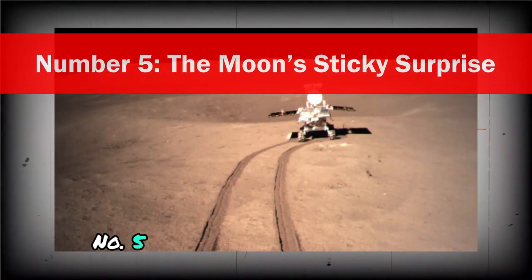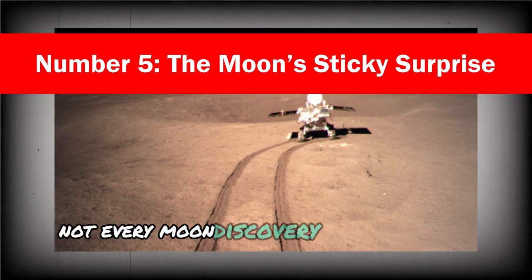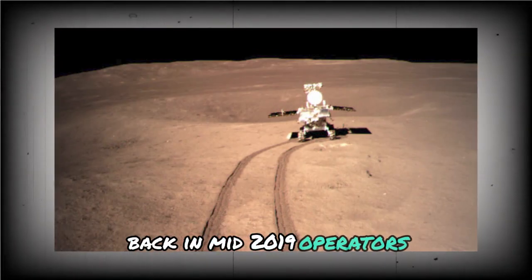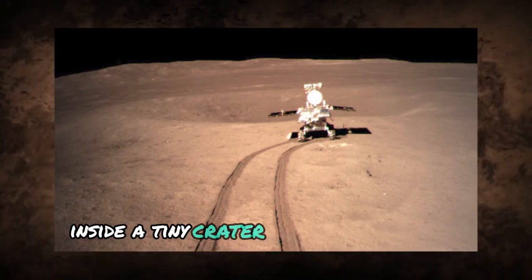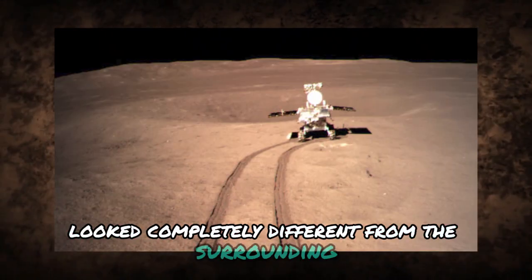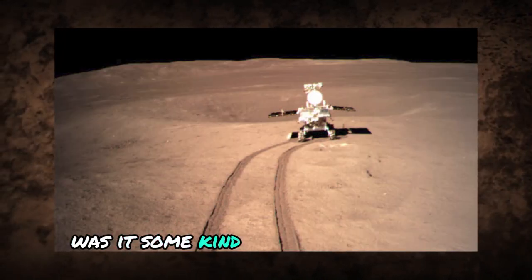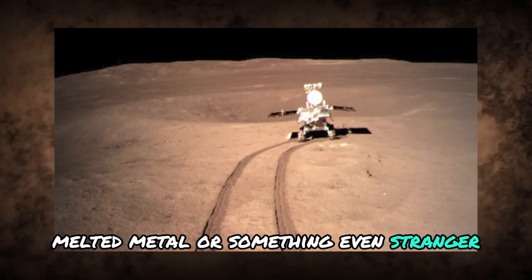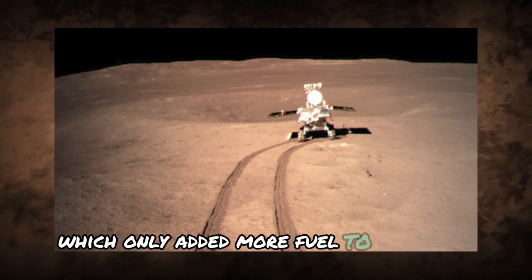Number 5. The moon's sticky surprise. Not every moon discovery turns out how you'd expect. Back in mid-2019, operators of the Yutu-2 rover noticed something unusual inside a tiny crater. This shiny, textured patch looked completely different from the surrounding gray soil. The internet lost its mind. Was it some kind of goo, molten glass, melted metal, or something even stranger? Well, China didn't release any images at first, which only added more fuel to the chaos.